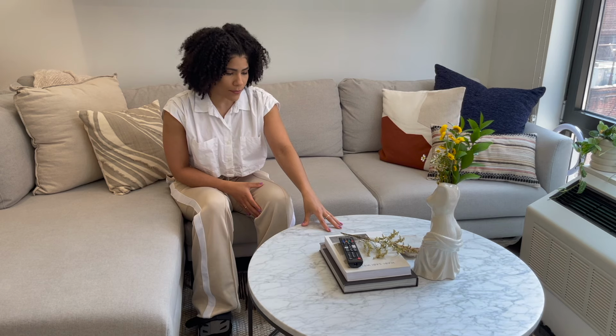So this is a coffee table. It's meant for you to put drinks on. It's meant for you to use, and this is just not practical for that purpose. So I definitely do not recommend this, unfortunately, and I will likely purchase a new coffee table if I ever move out. However, this couch, I love this couch.